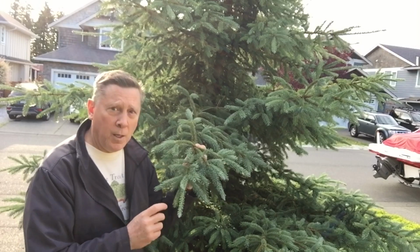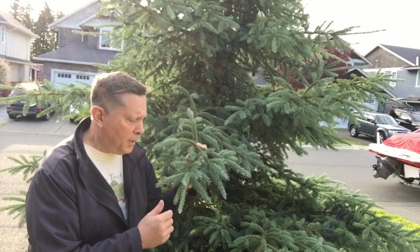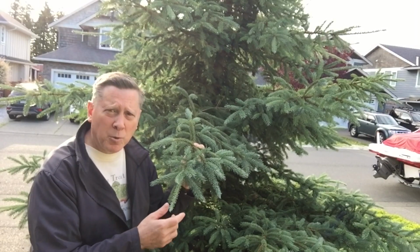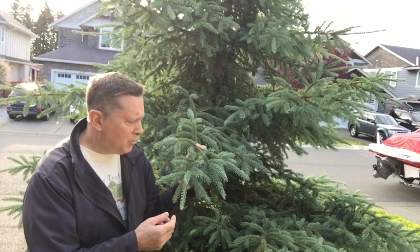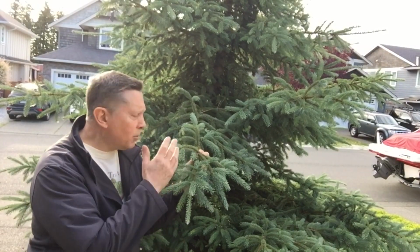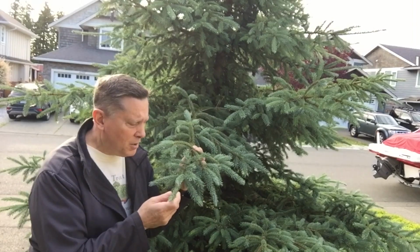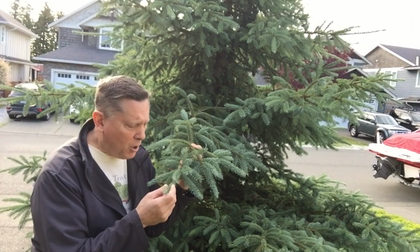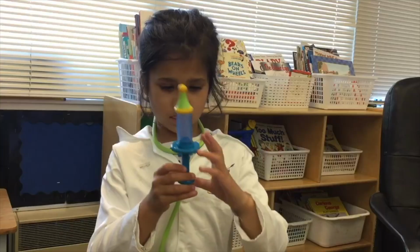This is an evergreen tree, and its leaves are very different from those leaves that we saw that were simple leaves or even compound leaves. Rather than a few dozen leaves on a branch or even a few hundred, there's literally thousands of these leaves on an evergreen tree. The leaves themselves are called needles.